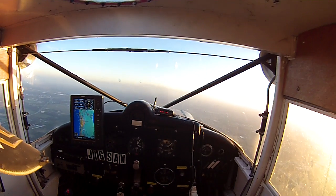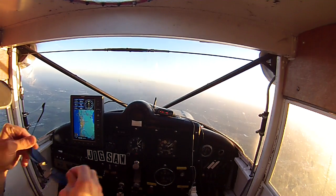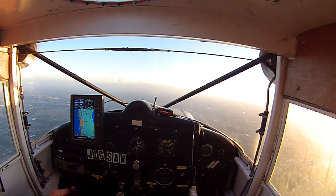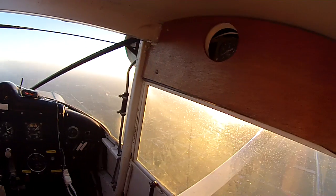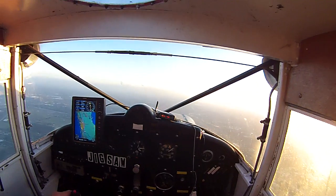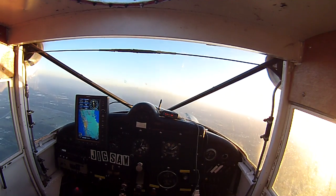Sounds pretty bright. I want to go ahead and put my sunglasses on. You can see how bright it is out there. Not much to see yet, but maybe when we get to our cruise, we'll see the sun better.